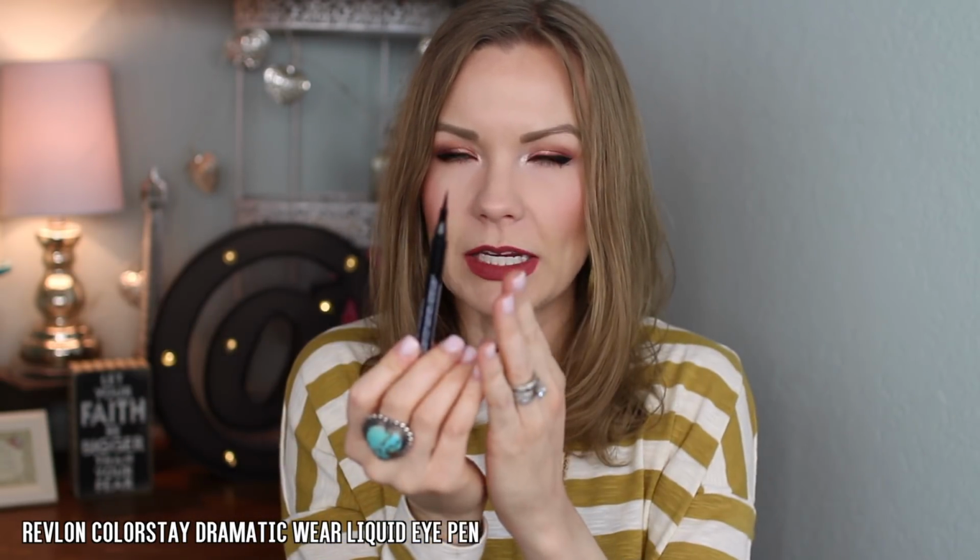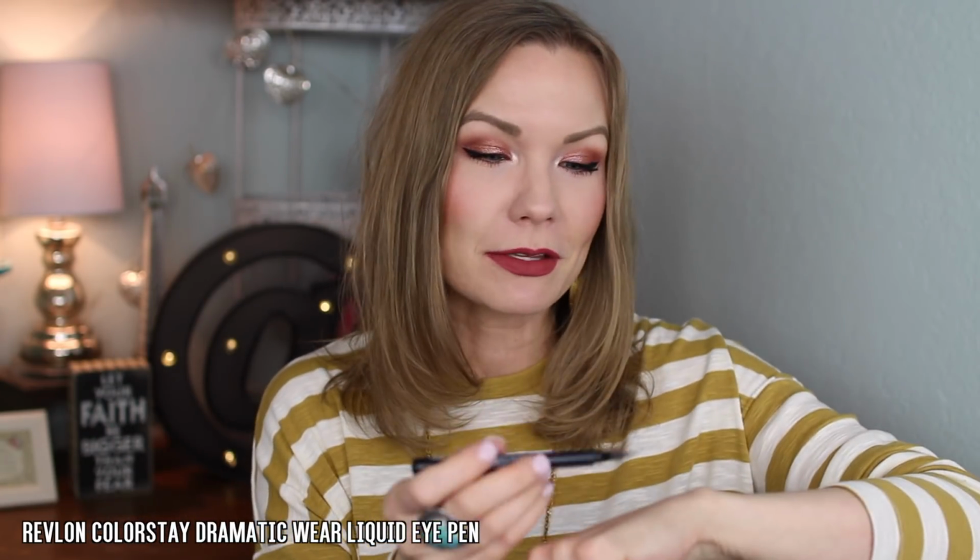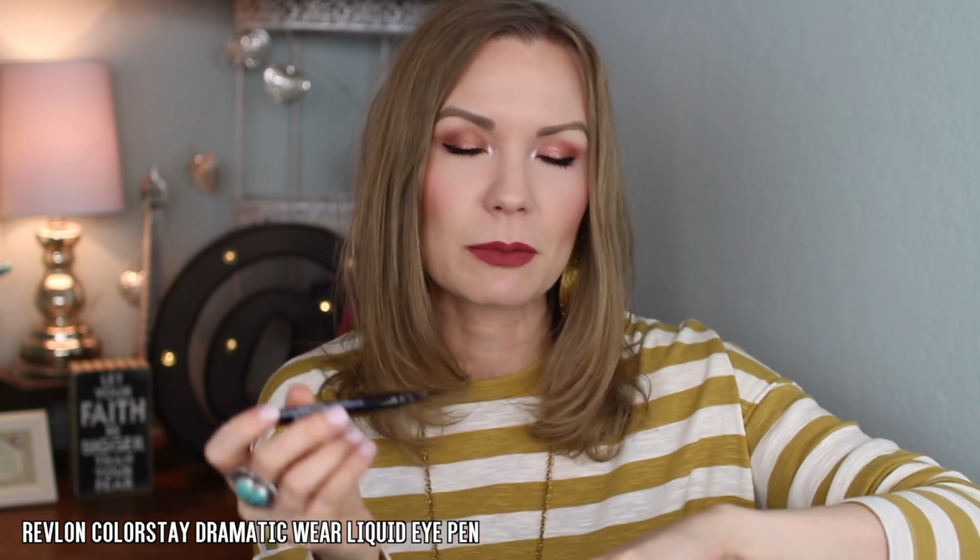For me personally, there's kind of this fine line between a felt tip and a brush tip. I kind of want right in between, where it's bendy, but not too bendy. I don't want the full-on felt tip where it doesn't bend at all, but I don't want the brush tip where it's so bendy. I like in between. That's just a little FYI. So this is more towards the felt tip liner, but it does bend. So this is definitely getting towards my favorite sort of liquid liner applicator.